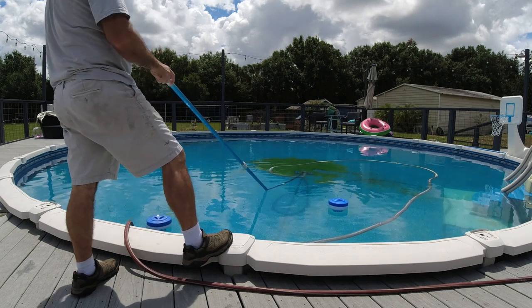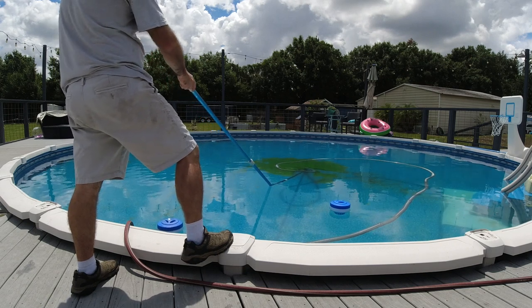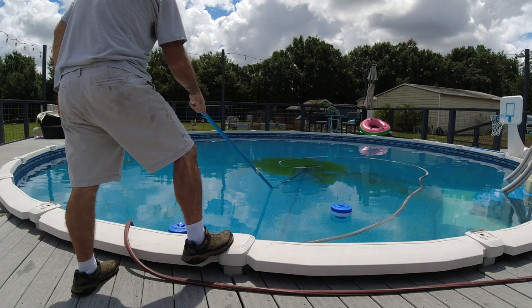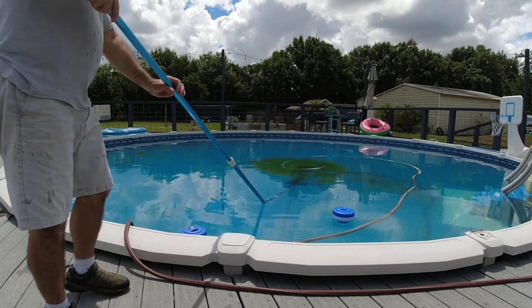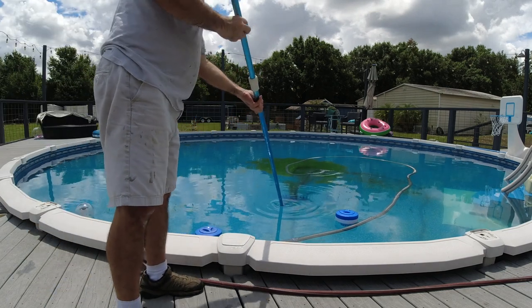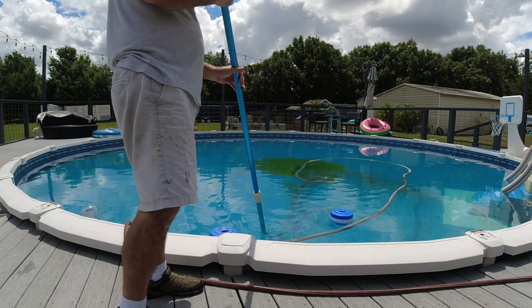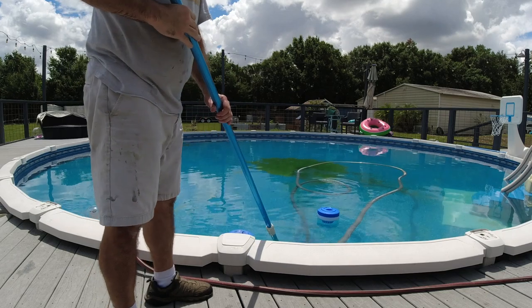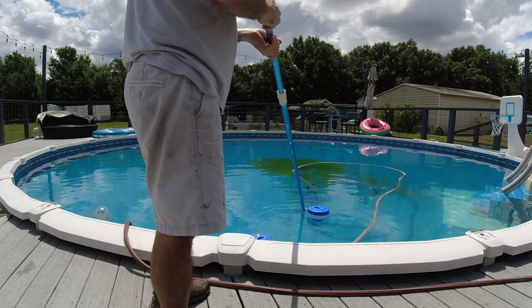And just go real slow. So much in there going over the, there's a lot on the edges and stuff. I just really want to get that all cleaned up. The major of it.